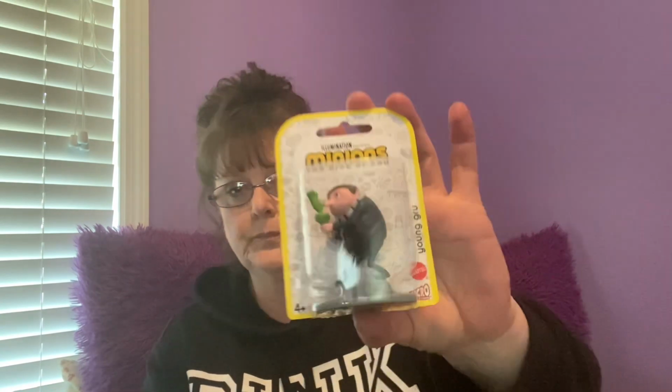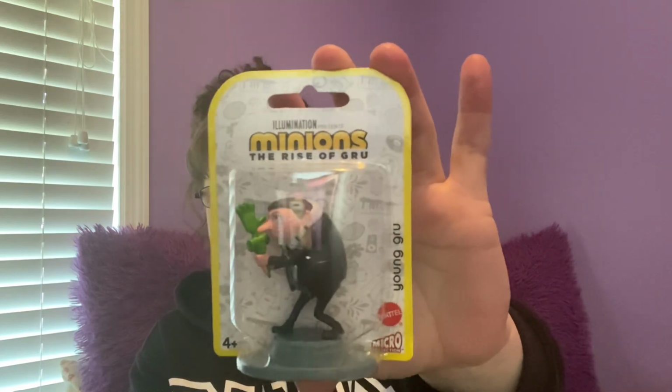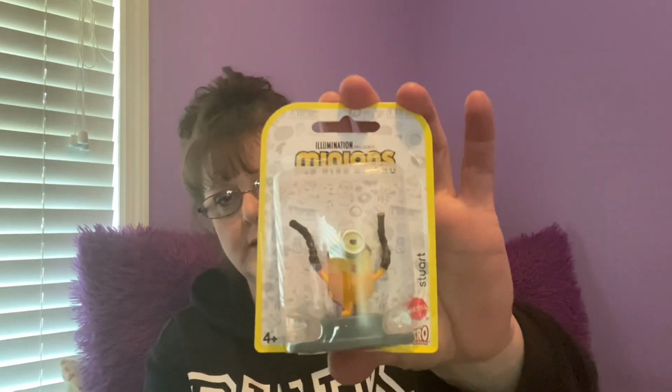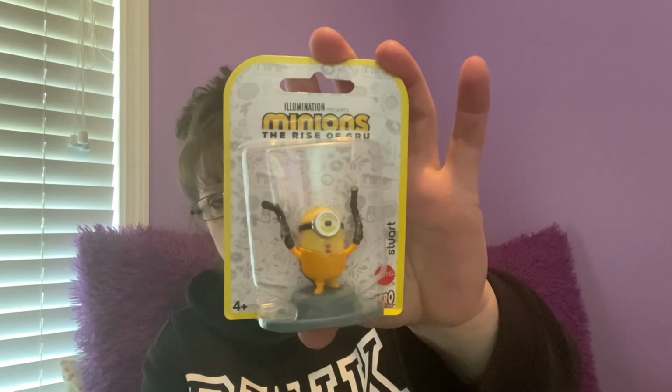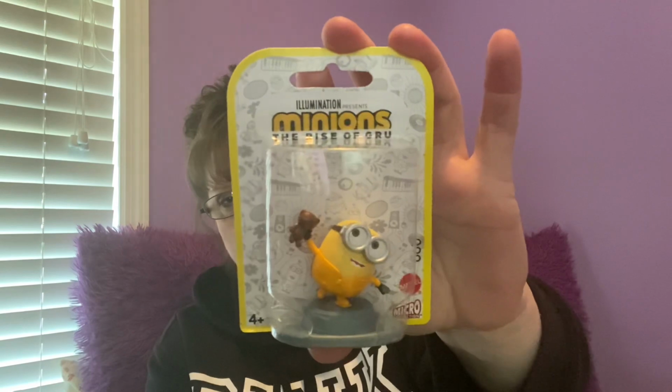Then we have Young Gru, which looks like that. I know. See, the windows, I set them, and now because the sun is shifting, I'm getting all kinds of different lights going on. The next one is Stuart, and they are all approximately the same size. None of them are under the first size I quoted you. And then we have Bob. Yes, we have Bob. There you go. Trying to get that glare off for you.